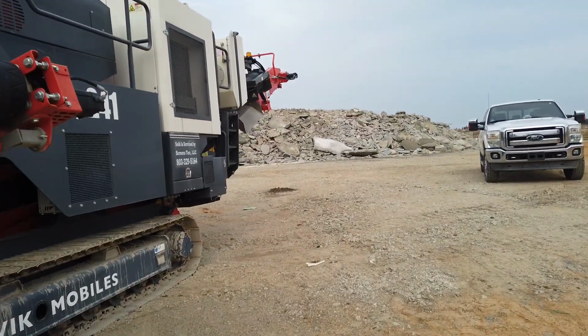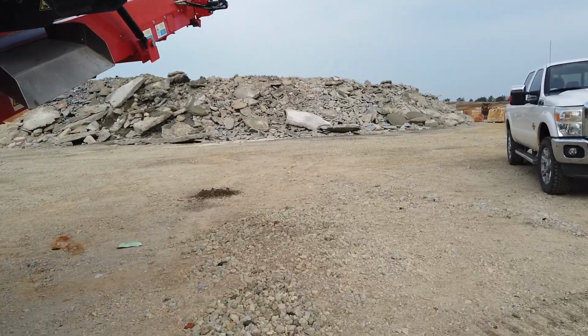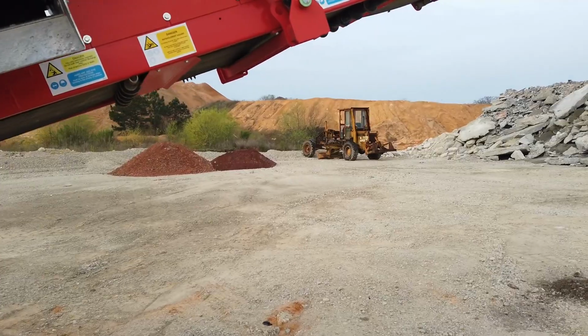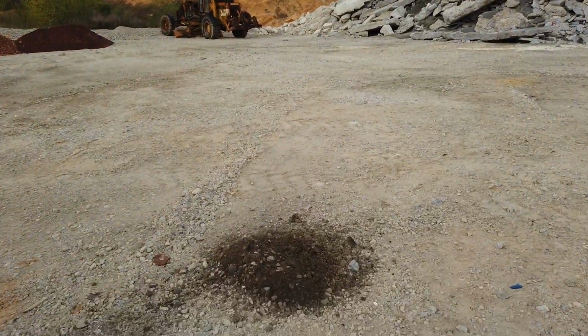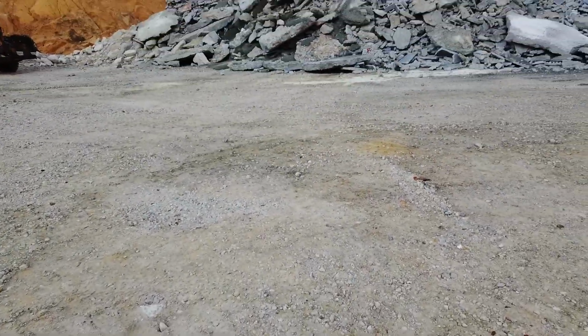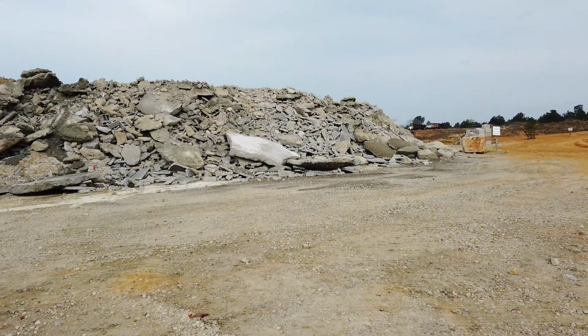Looks like they ran it just a little bit yesterday when it came in, probably just to check it out. This is the first time I've seen it on my property. I wasn't able to be here yesterday because I was down at the supply yard. But there's a little bit of crush and run. There's all our concrete right there, and we've got a mountain.